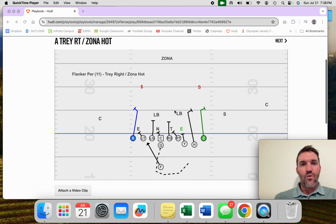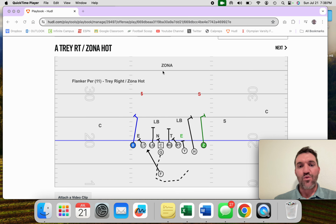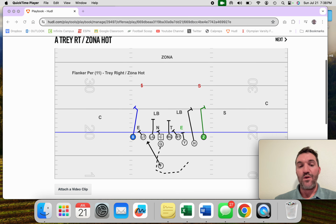So under center is something that really helps the run game and really helps the play action game. JV and novice quarterbacks and centers, you guys need to be working shotgun snaps and under center snaps. They're very different. They both need to be practiced every day. Our base run is just inside zones. This is what we call zona.